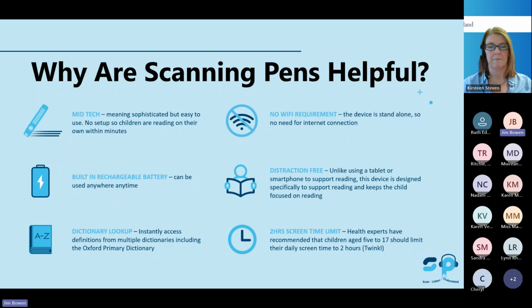So let's go straight into the pens and what they're all about and why they're so helpful. I like to talk about this idea of being mid-tech. They're easy to use, and there's no real setup on our devices. When you receive the box, you get the pen, the charging cable, the headphones, and also a case for the device. Once you get the pen out, it usually has some battery already in there, so you can straight away get it out and start using it.